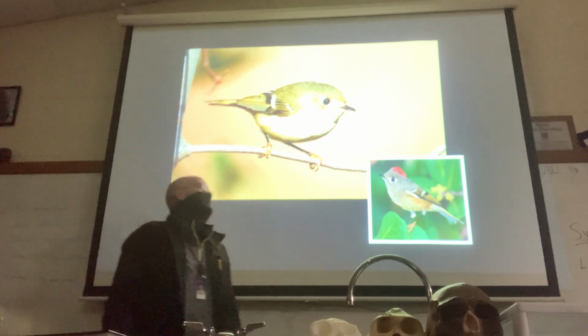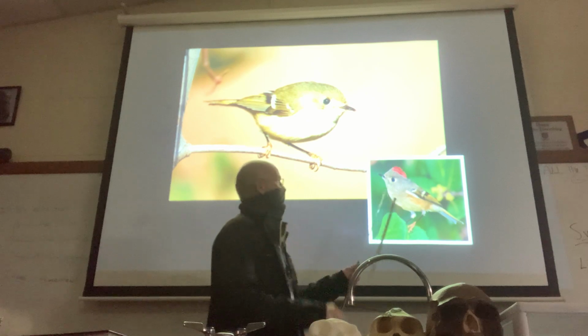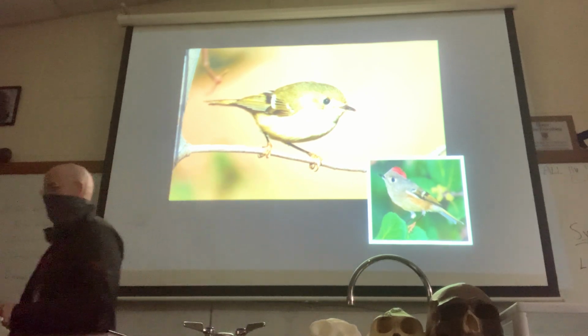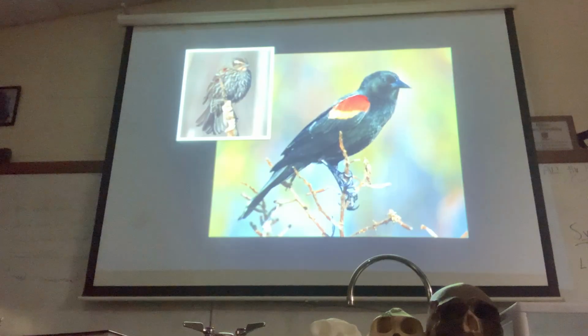So they're fun. There's also another kinglet that we'll look at later, that's around here, and they're pretty cool too. But we'll talk about those later. Okay, next bird.